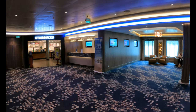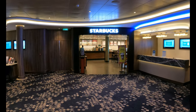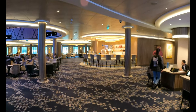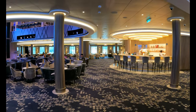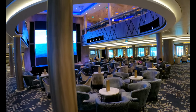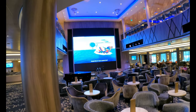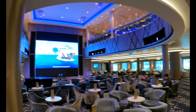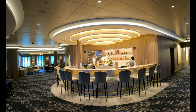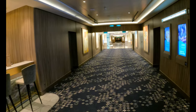See the guest services area. If you have any issues with your bill or need to talk with somebody, guest services is where you'll go, right next to the onboard Starbucks, which is not included with any drink package at all. You do have to pay for that. And this would be the main atrium area, NCL Encore. This is where they host the main trivia and other events as well. Another bar.